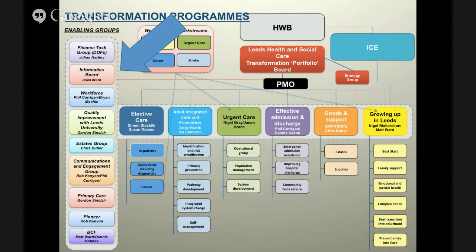And as you can see, down this side is a set of enabling groups, and the Leeds Informatics Board is on that page. So we're a key part of delivering the strategy and agenda across Leeds. So the governance is all joined together.